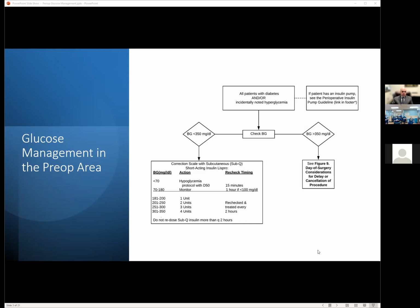Of course, at that point, we're talking only about the elective surgeries because emergent surgeries would still need to proceed. And we'll talk in more detail about what are the actual interventions for patients with blood sugars less than 350, because those are the ones that potentially need some treatment in the pre-op area. So again, just to summarize, we're not changing the criteria for testing in the pre-op. They're going to stay exactly the same.